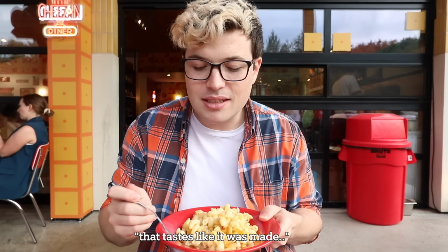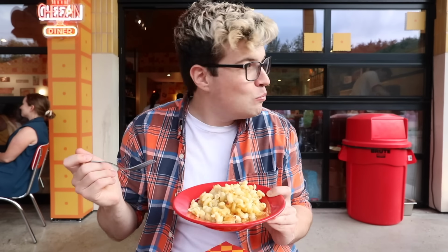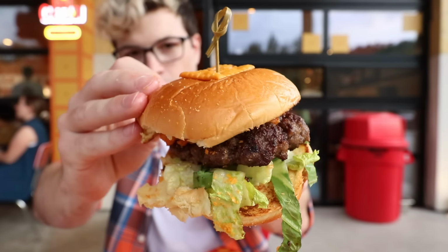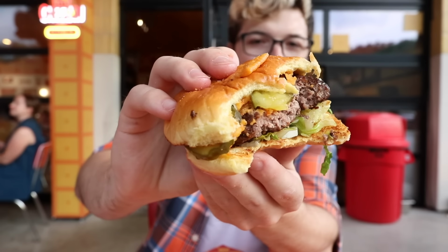Let's just say I'm happy I wasn't invited here, and I hope the Cheez-It people never see this because it was pretty awful. I tasted it was made last week. It was very dry and bland. It was giving no Cheez-It whatsoever, so I moved on to the cheeseburger. Once again, outside of the Cheez-It that they just place on top of the bun, where is the Cheez-It in the rest of this? The burger was quite dry, a skosh overcooked.